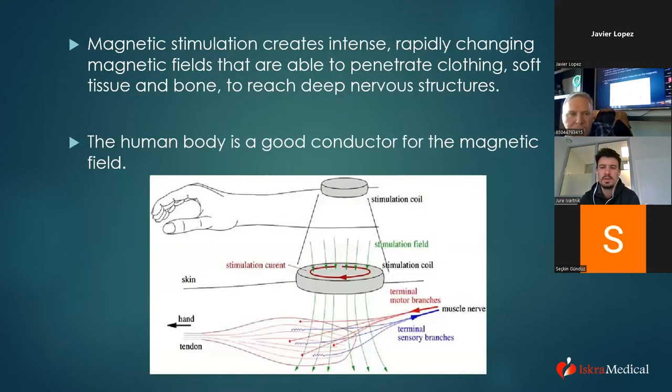Okay. So magnetic stimulation creates intense, rapidly changing magnetic fields that are able to penetrate clothing, soft tissue and bone, and with that we can reach deep nervous structures. So the human body is a really good conductor for the magnetic field.